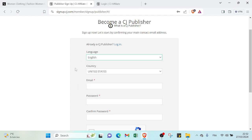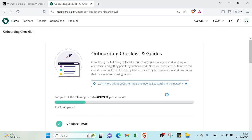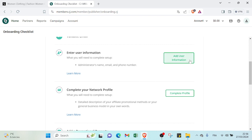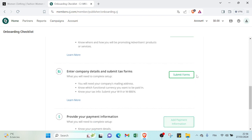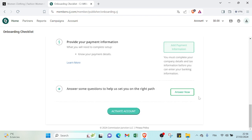As you can see, there are various languages, and you can select your country, and then your email, your password, and then you confirm your password, and then you will verify your email. You will receive a link after clicking here and filling in your information. You will receive a message by email to verify your email. After accepting terms and conditions, you have to activate your account by adding user information and completing your profile, and then you submit your forms and add your payment information. Here you must complete your company details and tax information before you can enter your banking information, and then you will answer a few questions, then you will activate your account.